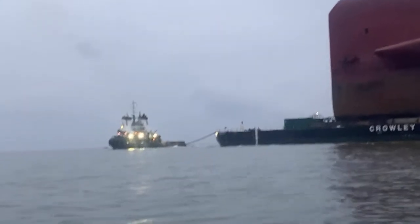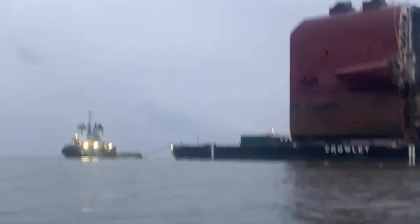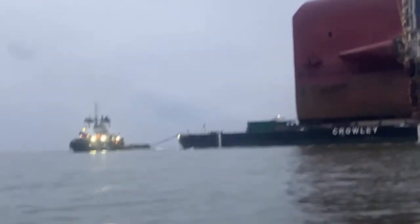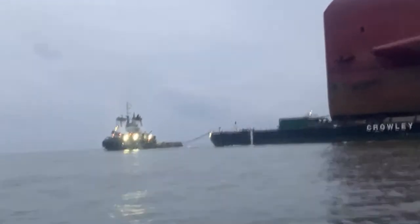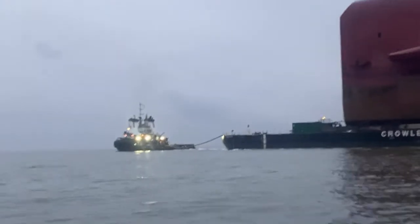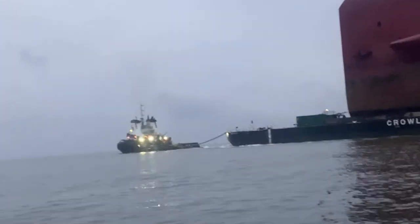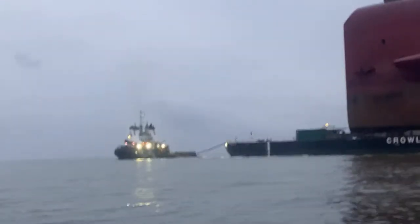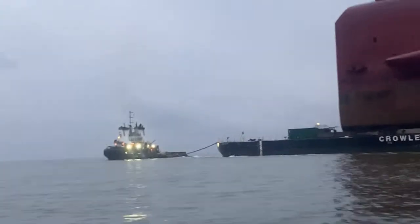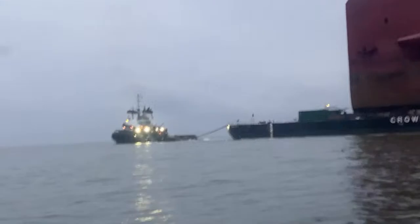Yeah, the route they're going to take is going to be around Florida, Key West, and then back into the Gulf. The height of this thing limits them. They can't really take any inland routes because of bridges and overhead obstructions, power lines, and that kind of thing. There's really no good route to do that. So, yeah, that's a seagoing process all the way.